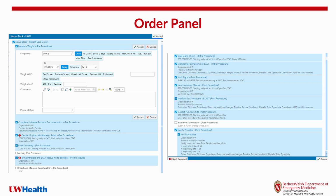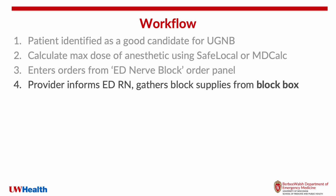This will pull in all the orders that are necessary from a nursing standpoint, as well as the PRN orders for the intralipid in case of LAST. The next step is going to be for the provider to inform the EDRN of the plan of care, gather the block supplies from the block box.